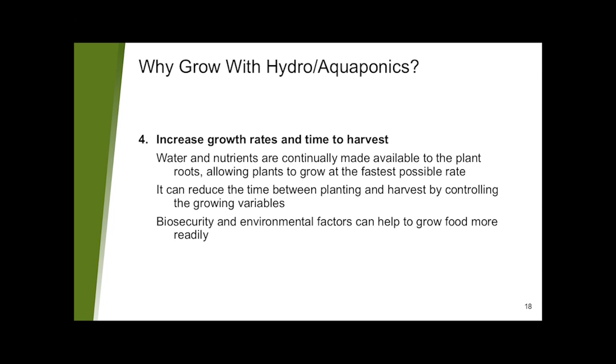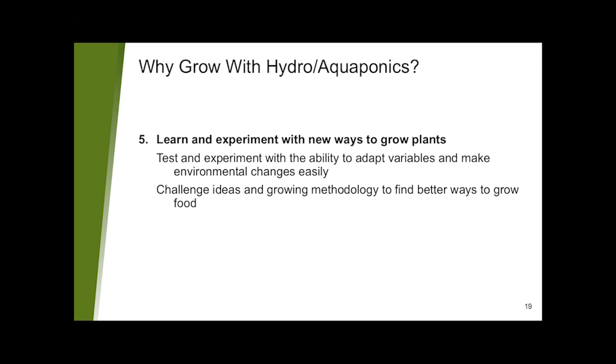Is it safe from different types of diseases or parasites and things that are happening in this world? Well, we can create a safe and secure way to make sure we know what we're putting into it, what's affecting it, and then again, when you grow it in that world as well.